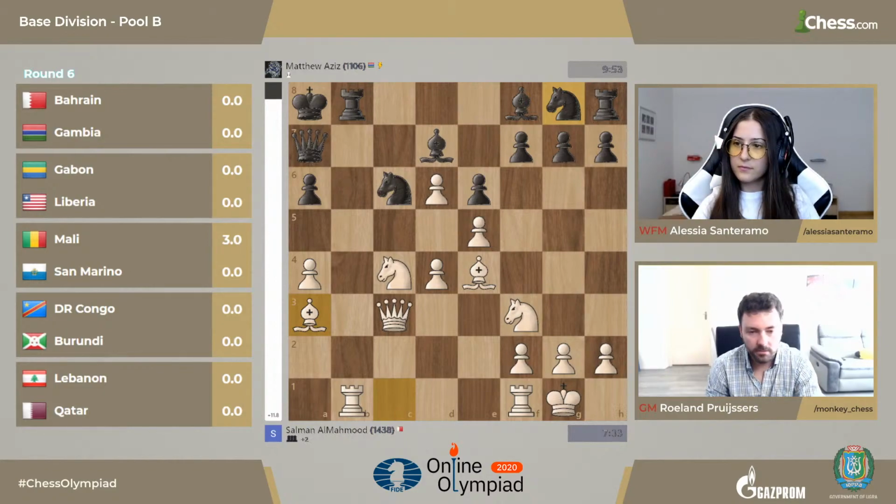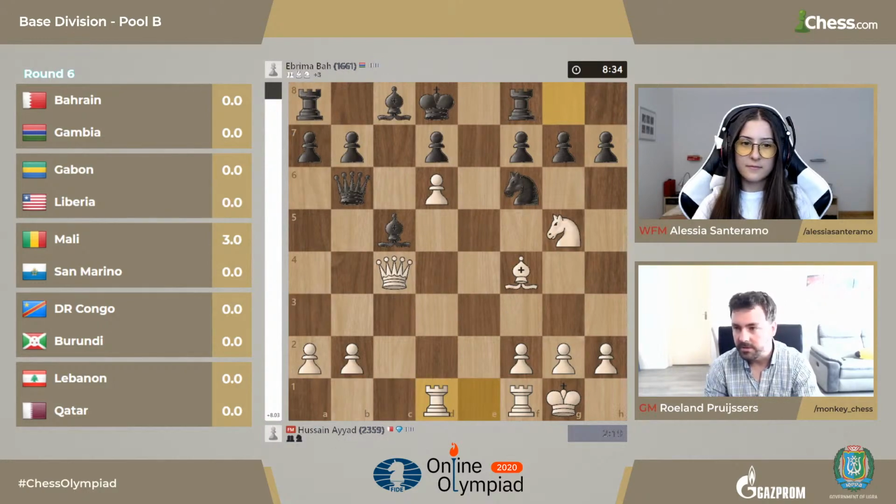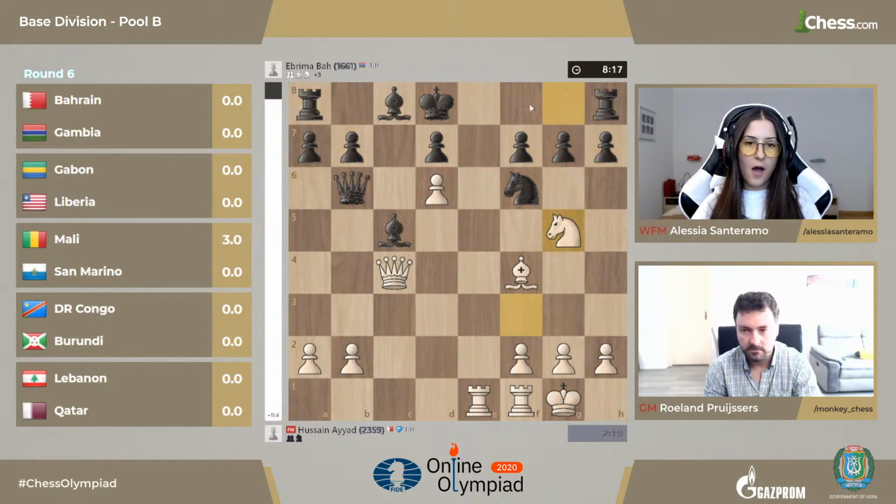Okay. Yeah, this is looking very good for Bahrain. It seems to be a very one-sided affair so far. Just to clarify, we are once again waiting for the Qatar and Lebanon games to start. In the meantime, we are, of course, taking a look at the other matches as well.